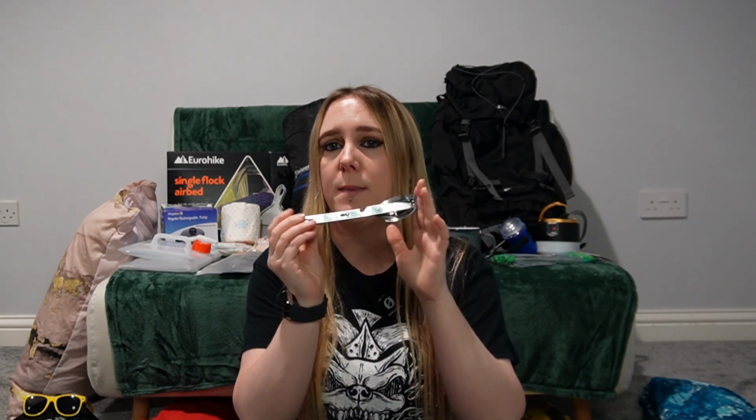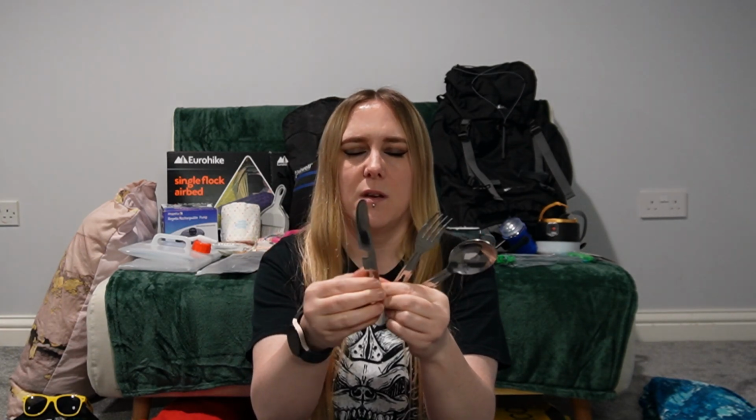And I'd also recommend bringing reusable cutlery. So this is like a camping set. It unclips and it's a trio of spoon, fork and knife. It's a fairly blunt knife, so I'm pretty sure they'll let you bring them in.